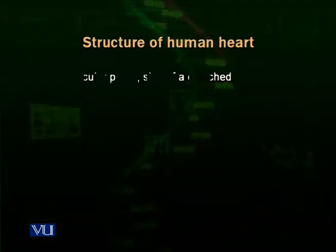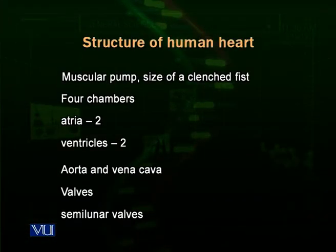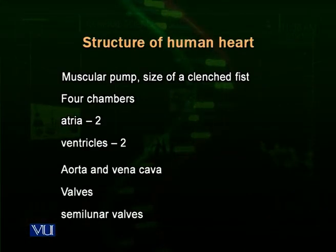The heart has two types of valves. One group is called the semilunar valves, which are present in the pulmonary artery and the aorta, and which separate them from the chambers of the heart. And the other group is called the atrioventricular valves, the valves which are present between the atria and the ventricles. So we call them atrioventricular.